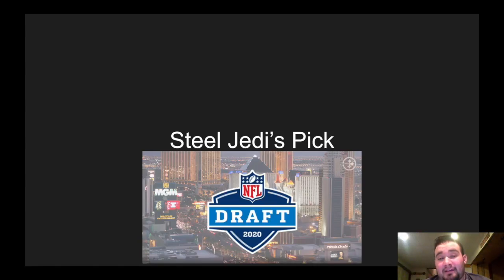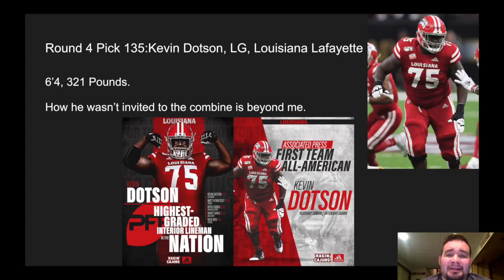With my second 4th round pick, 135 overall, I have the Pittsburgh Steelers selecting Kevin Dotson, left guard, he plays right guard, but left guard out of Louisiana Lafayette. The Raging Cajun, 6'4", 321 pounds, and how he wasn't invited to the Combine is beyond me. He's the highest graded interior offensive lineman in the nation, according to Pro Football Focus. He was a first-team All-American.